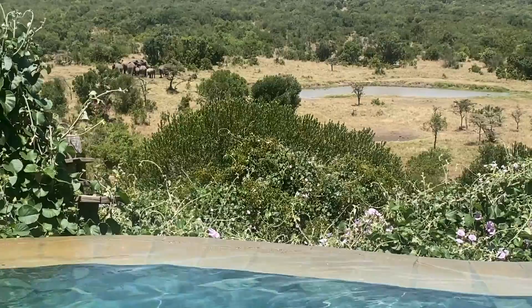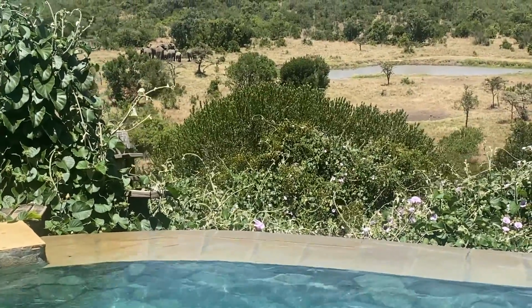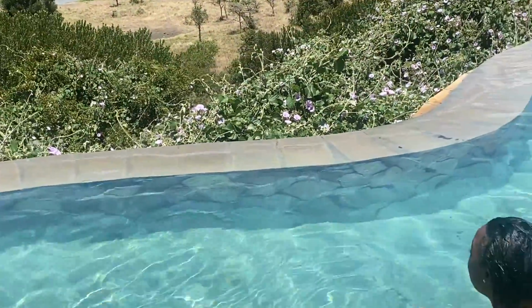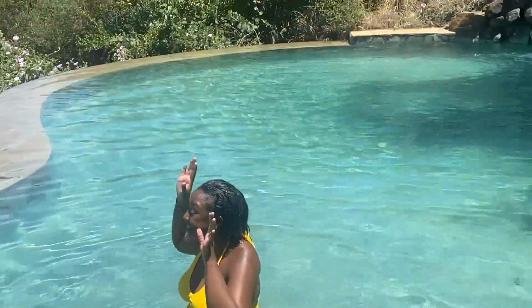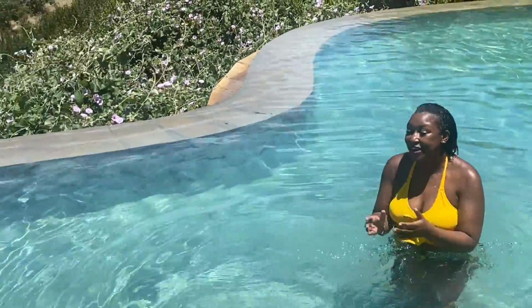That is a herd of quite a number of elephants. It's a whole family, and as you can see, there are quite a number of them. They've been here since morning. When we woke up, they were coming to where they are right now. You can see the watering hole there. And let me tell you, there is something magical about this conservancy. We got to see the animals straight up.